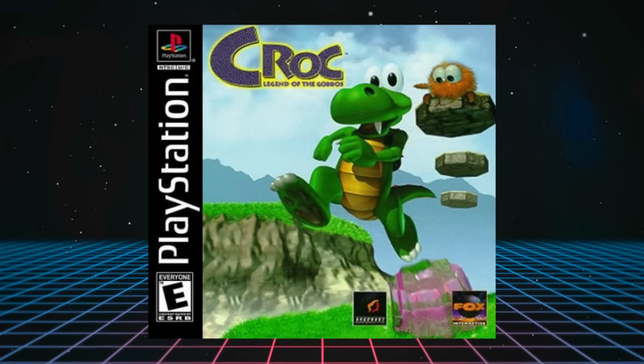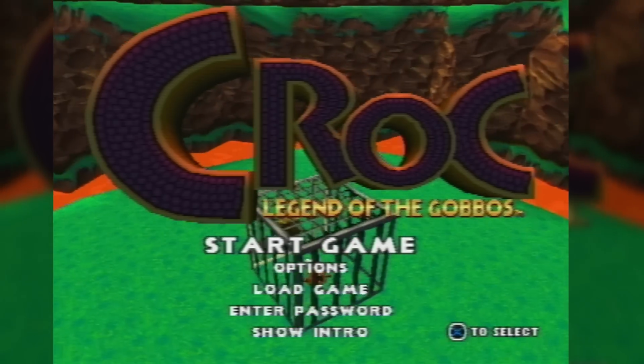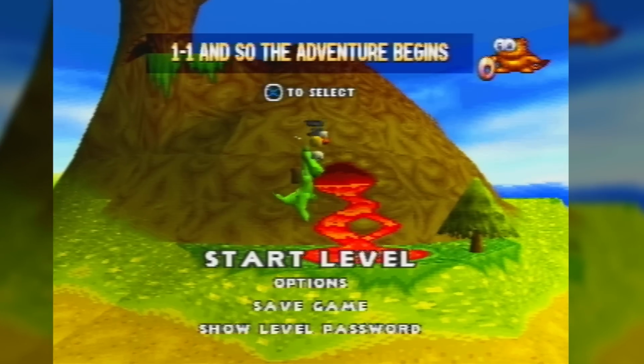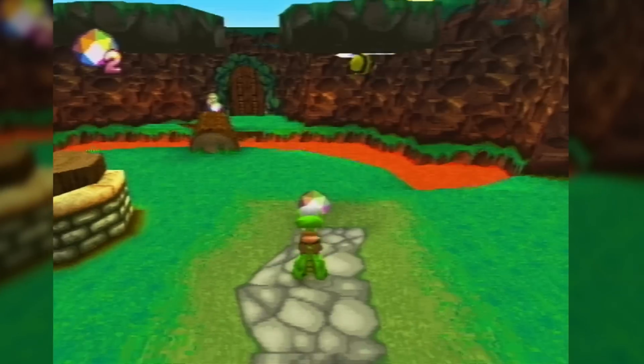Croc. Am I the only person who doesn't think Croc on the PlayStation 1 is very good? Oh, now this is a game that I swear was ruined by the controls anyway, since it's from that awkward period when 3D platforming games used tank controls. If you don't know what tank controls are, basically you press the direction buttons according to the character's point of view, not from yours, and it's bullshit.